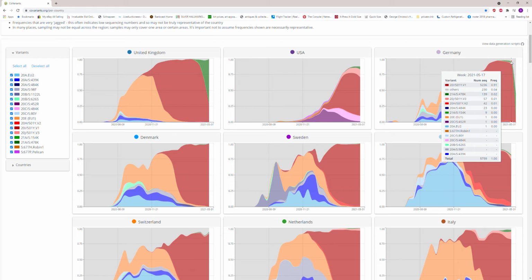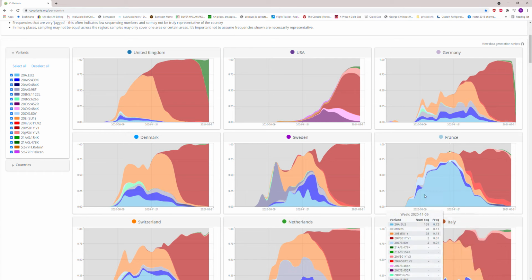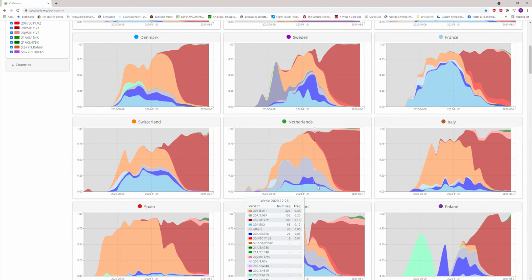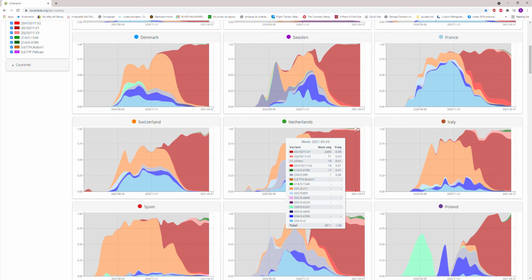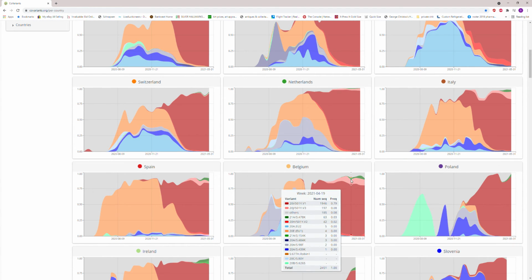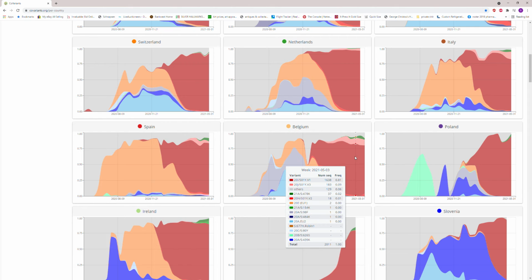And you can see that the Indian variant is in Germany, it's in France, as is P1, as is the South African one. There's a little bit of green in Sweden, a little bit in Denmark, a little bit in Switzerland. So what you'll find over the next few months is the Indian variant is just going to explode, and also these other variants, P1 and the red one here, the one that comes from South Africa, the B1351, will also grow as well, because they have the mutation that evades an immune response generated by the vaccines, especially AstraZeneca and Johnson & Johnson and Sputnik, and so on.